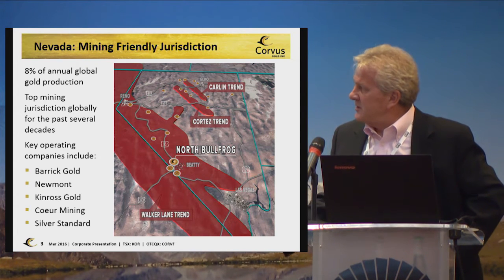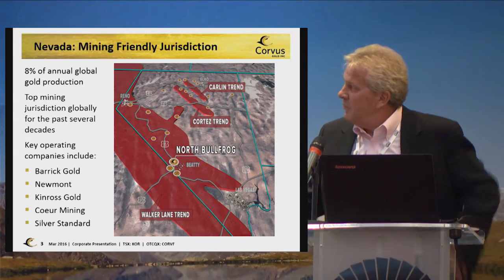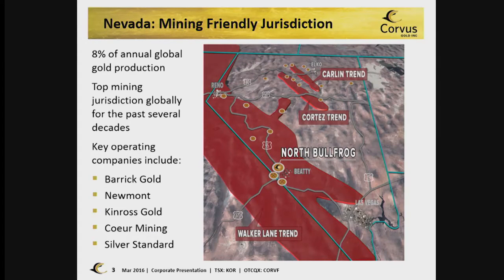Work in 2010, 2011, and 12 discovered a relatively large low-grade deposit in the North Bullfrog area, and as we continued to explore that, we found a high-grade area of it, and it's really culminated into what looks like a nice, very economic new discovery here in Nevada.